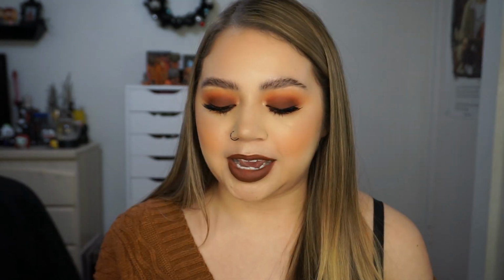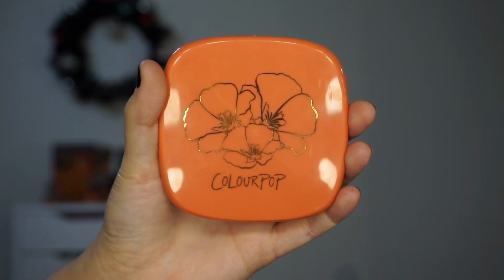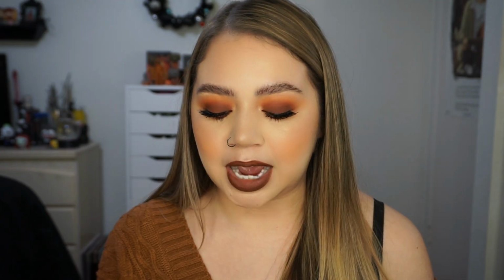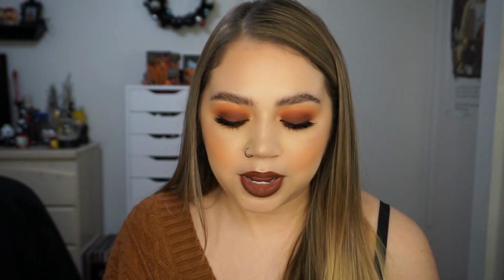The next thing that we have is 2 pressed powder blushes, and this is what the packaging looks like. It's this really pretty orange with a little poppy flower on the front and some gold metallic foil. The box on this matches the palette, so that's really cute. They're both shimmery blushes, but it's not too shimmery. I have one of them on right now and it's not crazy.